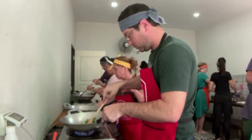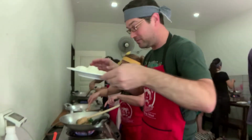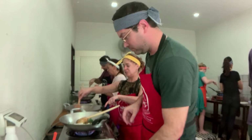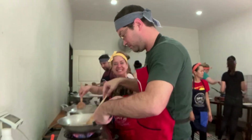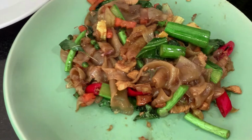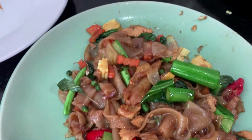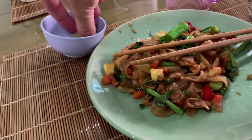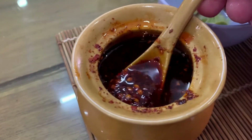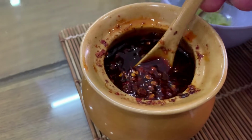Now the noodles. And the sauce. You're gonna make this for me at home? You know it. It actually looks like legit Thai food. Yes, look at that. That looks awesome. This is pad siu. Add some fresh lime to it. This is the sauce that's gonna make it really spicy. Look at that. That looks just delightful.